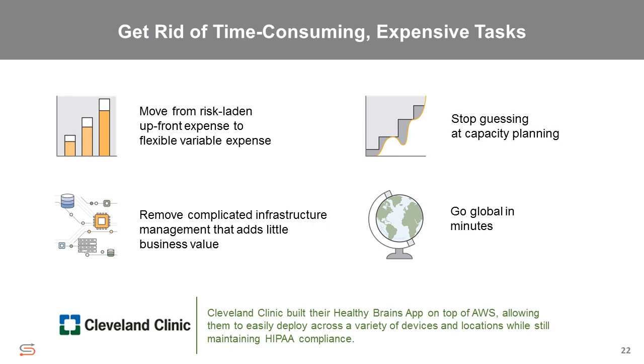So you're able to go and now get the infrastructure you need when you need it. What that means is you get to stop guessing at your capacity planning. You no longer have to provision for peak right from the get-go.